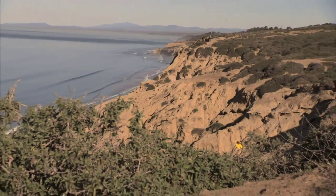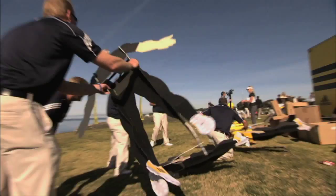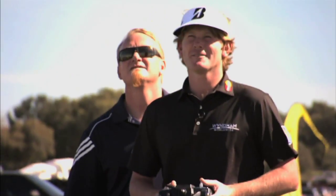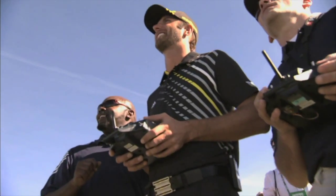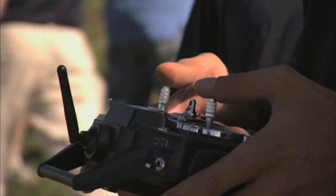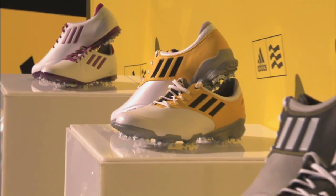Their first event came at Torrey Pines in the Farmers Insurance Open, where Dustin Johnson, Jason Day, and Brandt Snedeker flew cardboard images of themselves wearing the new Adizero shoes. Just 2 weeks later, Snedeker went on to win at Pebble Beach while wearing the Adizeros.